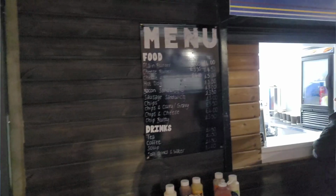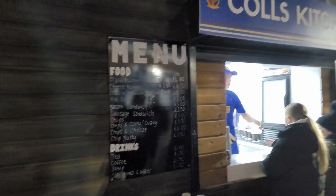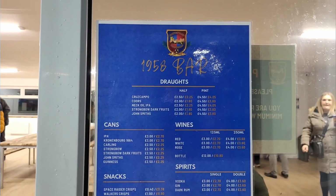And I didn't eat at the game, but I always make sure I look at the food and look at the menu as well. And I'll be honest, the food looked really, really good. The double bacon and cheeseburger were really calling my name, but I had already eaten. So I had to give that one a miss today. But lots of choice of food, lots of choice of drink as well.